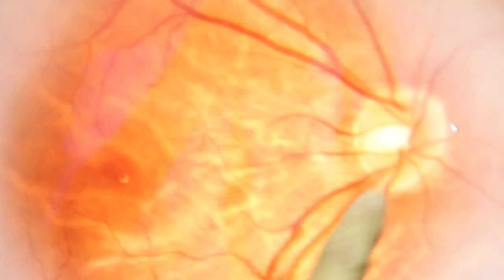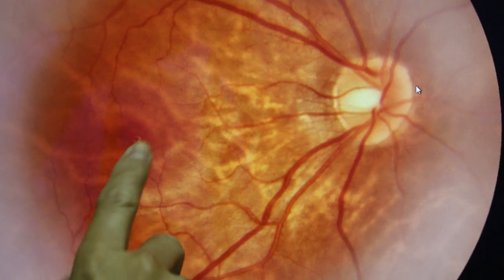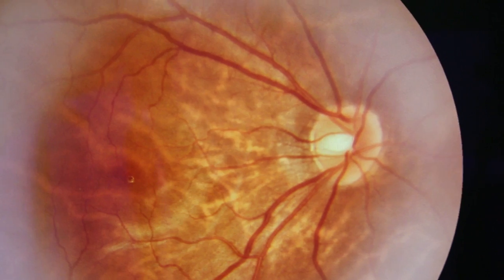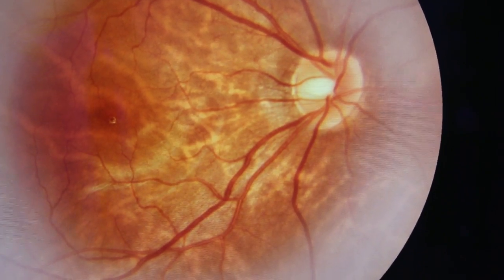This is Jason, right? This is very nice. Look at his one dog macula. This is a perfect picture of his macula. Wow, beautiful, huh? Very artistic. This is the right eye.